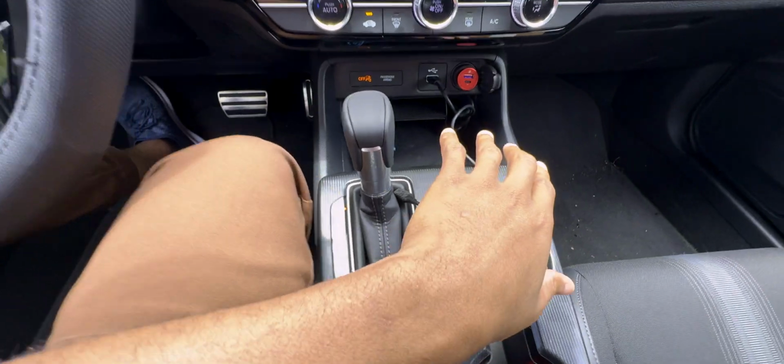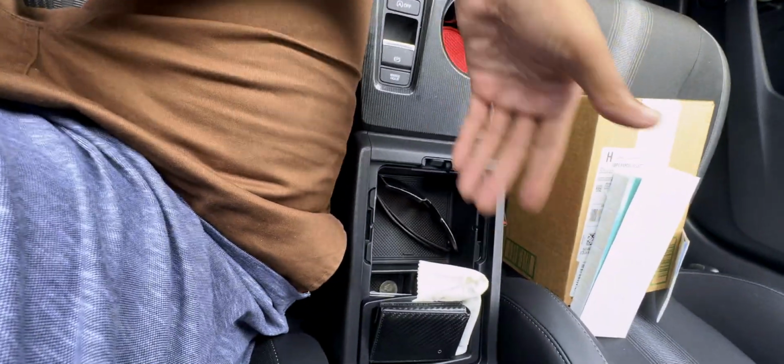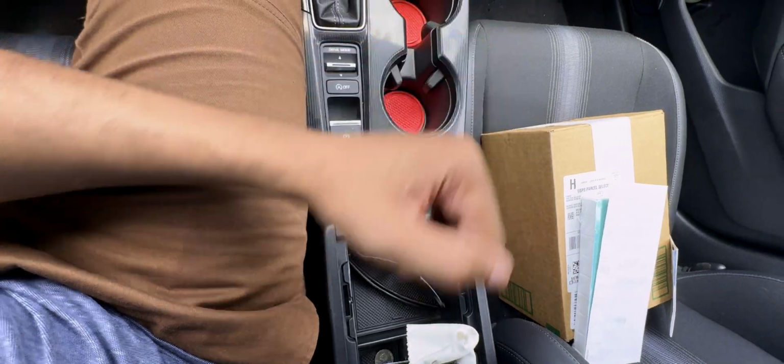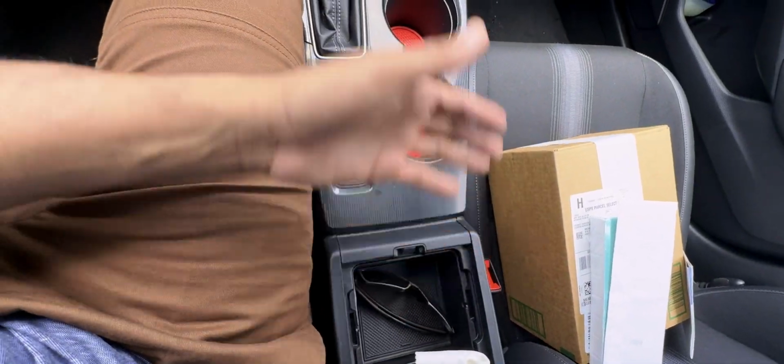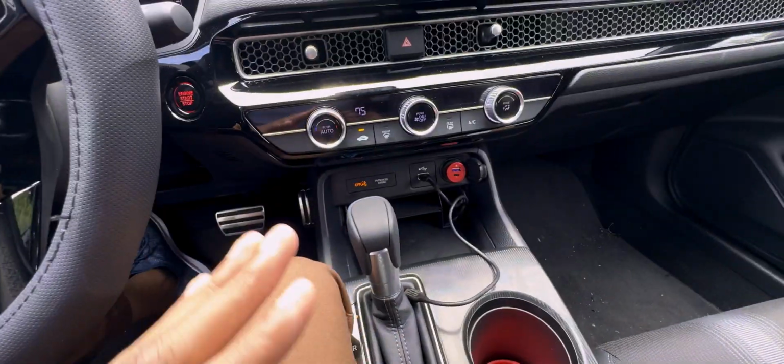My accessories, if you guys want to watch my last Civic video, I talked about installing these accessories. They didn't really get in the way of anything. My wallet was just fine sitting in here. Glasses, I didn't even wear them. But I have the space in here to deal with as I please in this car due to these accessories, and I love that aspect.